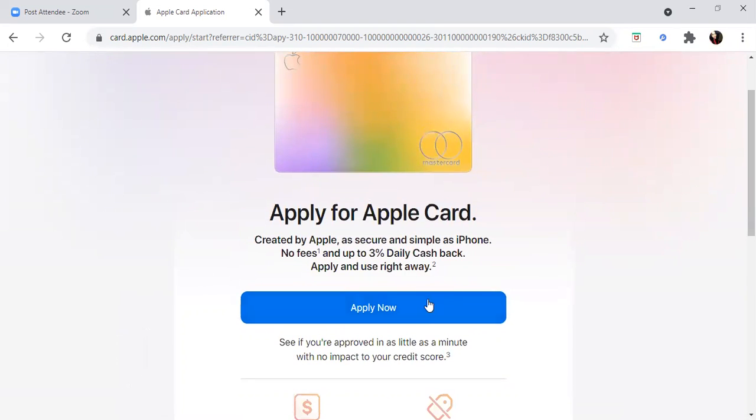Now, when you come here and hit apply, if you are doing it online, what it's going to do is ask you for your Apple ID. Now, when you enter your Apple ID and your password, if you're not on your Apple device, it will send you a verification. So it sent me a verification to my cell phone, and then you have to enter it in. But if you are applying on your Apple device, especially on your iPhone, it will automatically take you to the application, and it will have your information already in there.